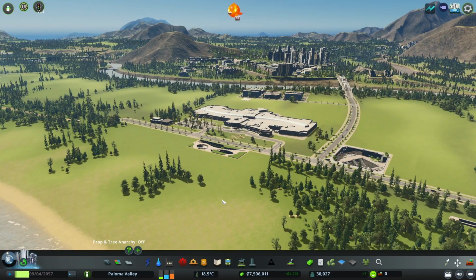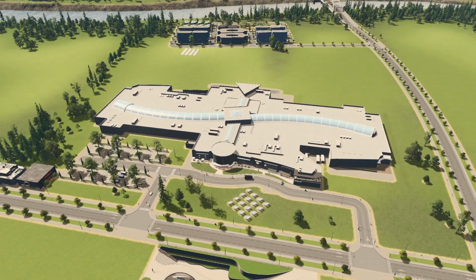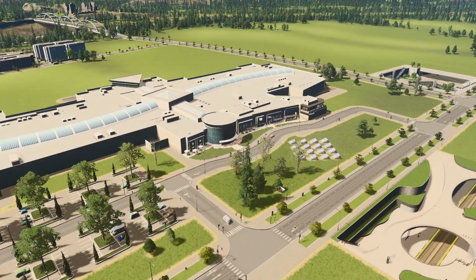I'm glad that we were able to finally break ground over here, and I'm hoping that this district is going to help boost the population even more and we'll be able to do a lot more fun things. I love this mall asset and I think it goes perfectly with the kind of vibe that I want to do for this district, and it's getting a lot of use.